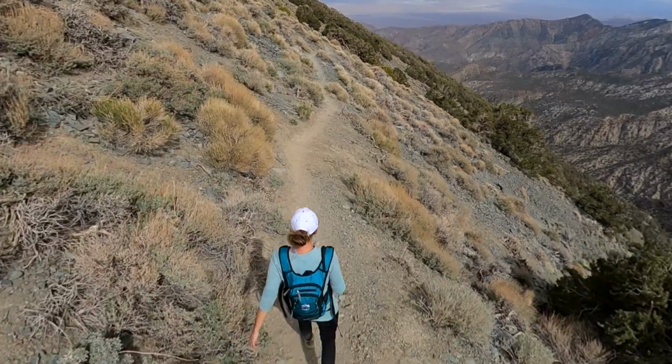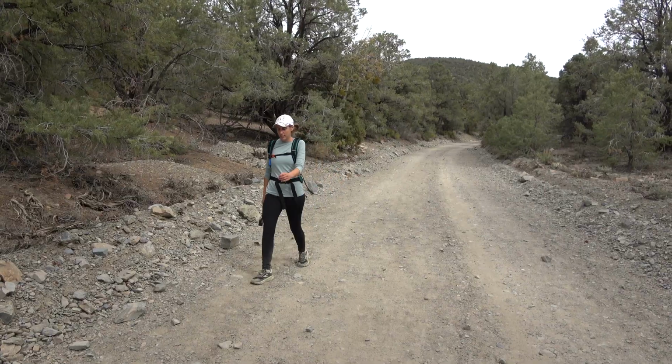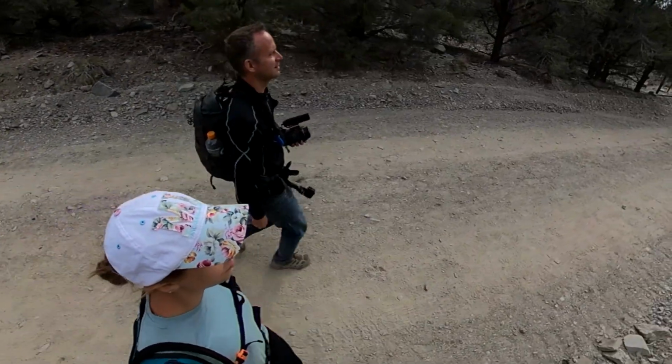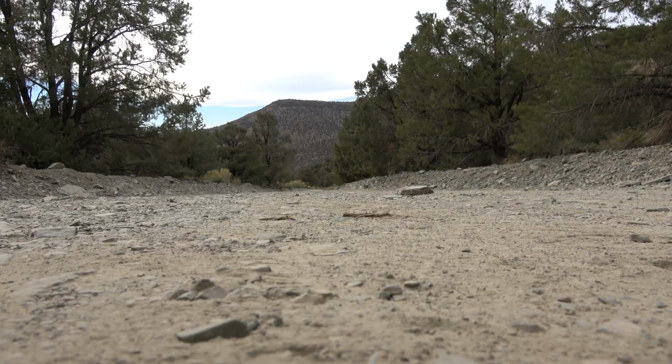Four miles down, did it in an hour and a half. We're cruising. Made it back to the actual start of the trailhead. So we still have that road to do, 1.5 miles left. It's the gate. I've never been more happy to see an inanimate object in my life.